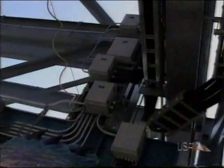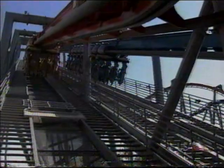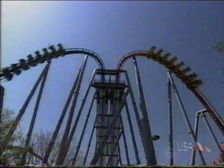Lift mechanism itself, there are load cells there that weigh each train. It decides if one is heavier than the other and will go faster than the other, and holds them and times them so that they go off the lift separated at the appropriate time in order to meet properly on the loops. Once they go off the top of the lift, it's all God and gravity. We don't have any control over it.